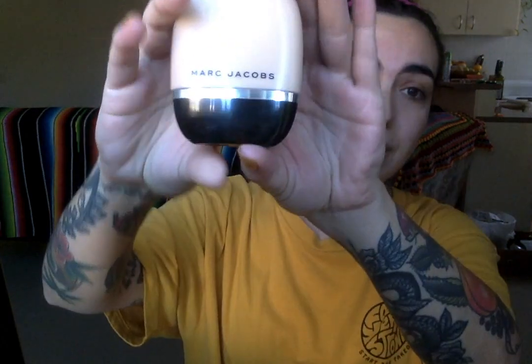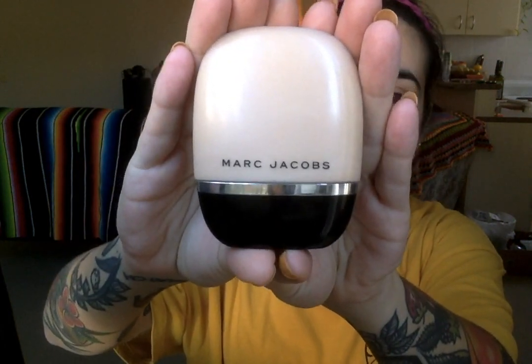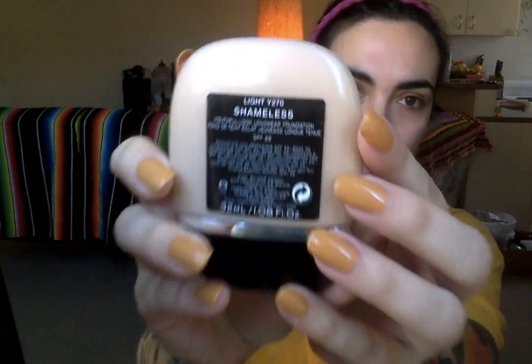So I'm going in with the Marc Jacobs Shameless Youthful-Look Longwear Foundation, SPF 25. I recently purchased this on Sephora during that sale when I think it was 20% off here in Australia. So I thought this would be a good opportunity to try it out because it's a very expensive foundation, and I couldn't afford it any other way. So I thought, okay, 20% off is a good time to try it. My shade is in light Y270.